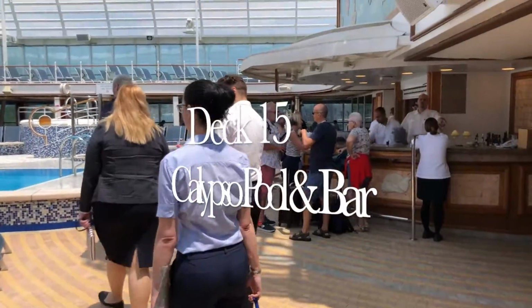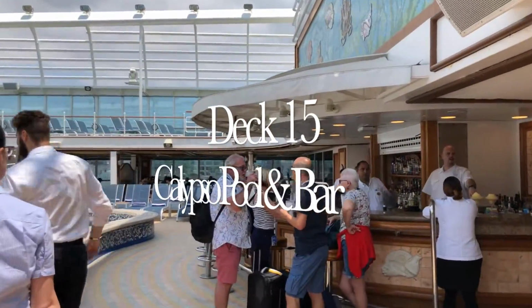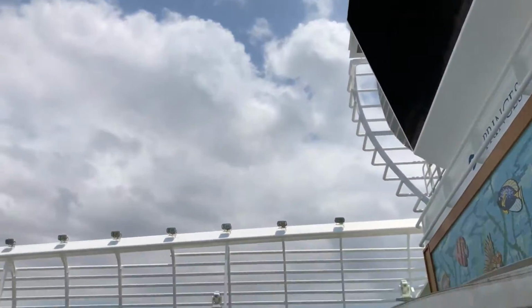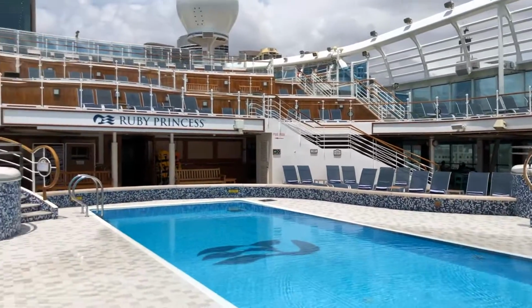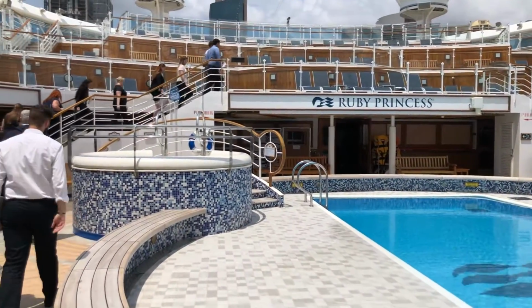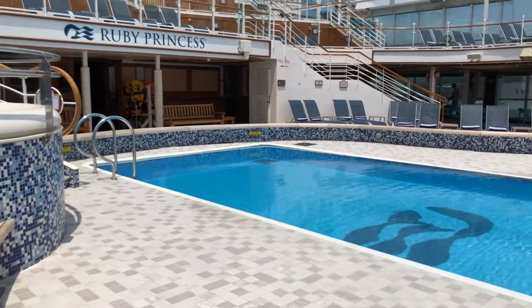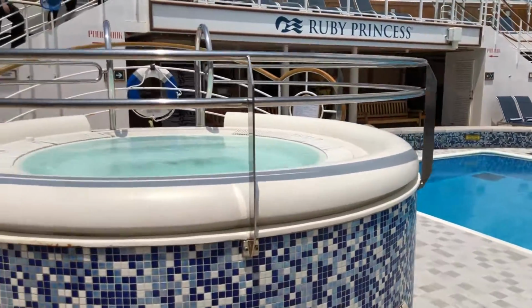So here you can see that once you've exited the Horizon Court heading towards the center of the ship, you actually reach the Movies Under the Stars screen, as well as another pool, as well as seating for the buffet and the bar. So plenty of space, plenty of places to enjoy.